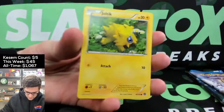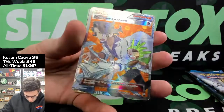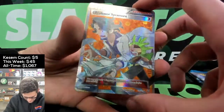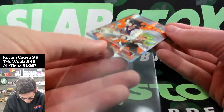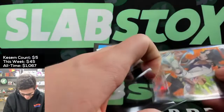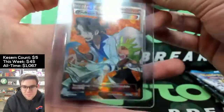Ponyta, Joltik, Klink, Tangela, Grookey, reverse of Mankey, and whoa, that is a sweet looking trainer card. Professor Sycamore. That is 114 out of 114 on the number of the card in the set. A trainer supporter card, full art for Alex J. That's a sweet looking card. Centering actually appears to be pretty decent on this too. Sometimes hard to get those trainers well centered, but it looks pretty good to me.